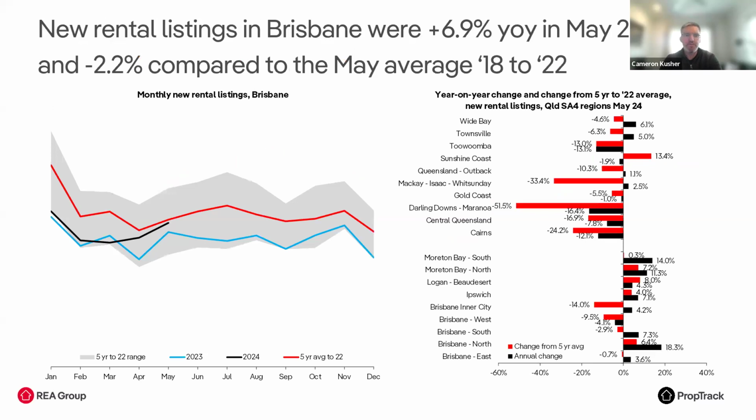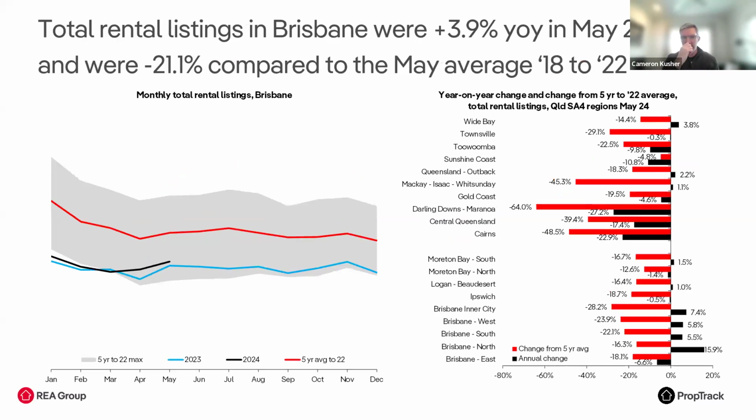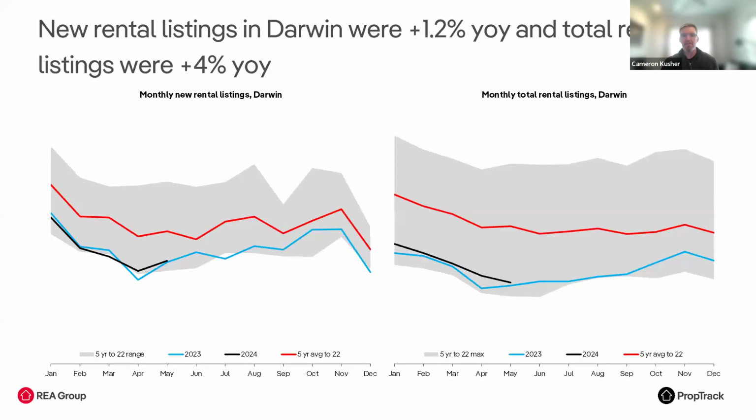Which then brings us to rental supply. So we've actually seen a bit of an increase in new rental listings in Brisbane over the past month, and they're up 7% compared to a year ago. They are below that 5-year average, but only marginally so. But that's only telling you about the flow of stock coming onto the market now. The total number of properties on the market is still extremely low. Yes, it's higher than a year ago, but it's down 21% compared to the 5-year average to 2022. So there's not a lot of rental stock available in the market at the moment.